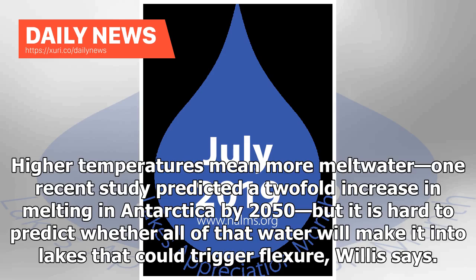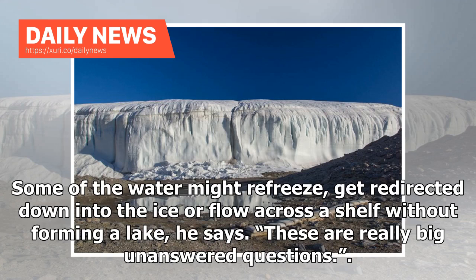One recent study predicted a 2-fold increase in melting in Antarctica by 2050, but it is hard to predict whether all of that water will make it into lakes that could trigger flexure, Willis says. Some of the water might refreeze, get redirected down into the ice or flow across the shelf without forming a lake, he says. These are really big unanswered questions.